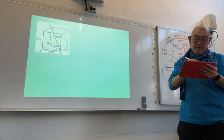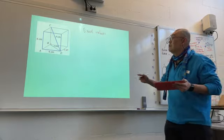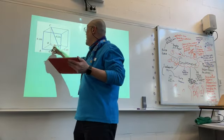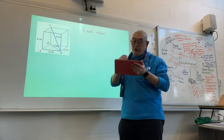Exact value. All right. What we're going to do is start off with S first, and then look at D. Here, we could redraw, if you like.